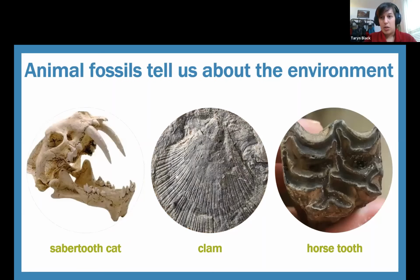There's also, of course, animal fossils, which will tell you something about the environment as well. So a saber-toothed cat would tell you that the environment was whatever saber-toothed cats live in. There are a bunch of different kinds, so you kind of have to know which one you're looking at. But it also tells you that the environment was able to support enough prey to support a saber-toothed cat. And if there's enough prey for the saber-tooth, then there has to be enough vegetation for all of those mice or whatever to eat.